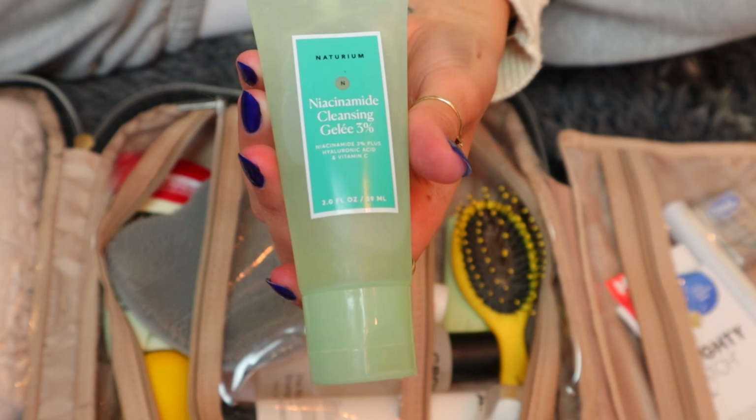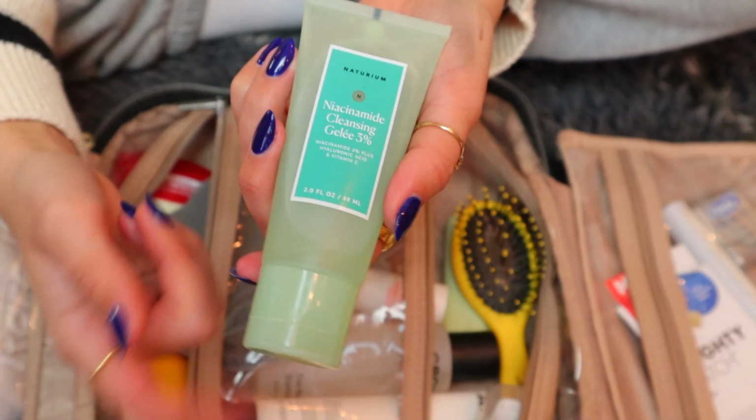And then I have been using this mini and I am really liking it. This is from Naturium. It is their Niacinamide Cleansing Gel. It works really well and it doesn't take a lot to get a good lather going, which is super important when you're doing travel care products.